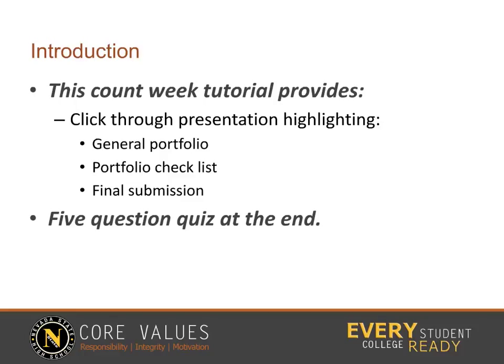During this tutorial, we will discuss the overall portfolio and what you should check before turning it in. We will also go over the portfolio checklist and its requirements. Finally, we will look at the final submission and return process. At the end of this presentation, you will take a 5-question quiz regarding this material. Click to the next slide when you are ready.